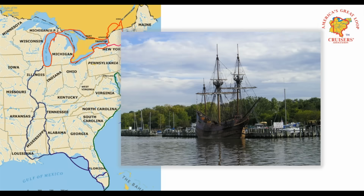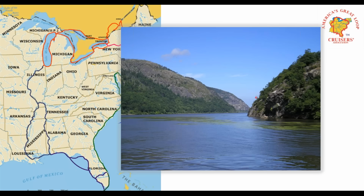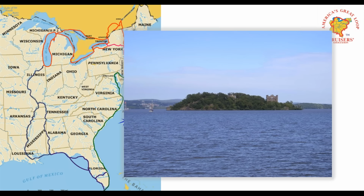You'll see cliffs like this along the Hudson River, and as you continue north, you will come across the U.S. Military Academy at West Point, which is what you see on the shore there. West Point actually has a museum you can tour. It's obviously one of the finest collections of military memorabilia around. And the cadets actually have parades on some weekends in the spring. So check your time frame as you're going through there, and that's a great place to stop and do a tour.